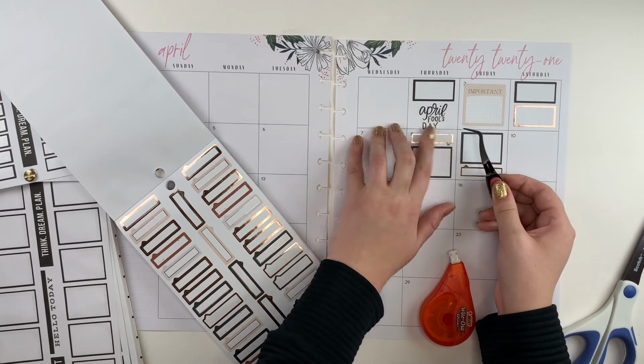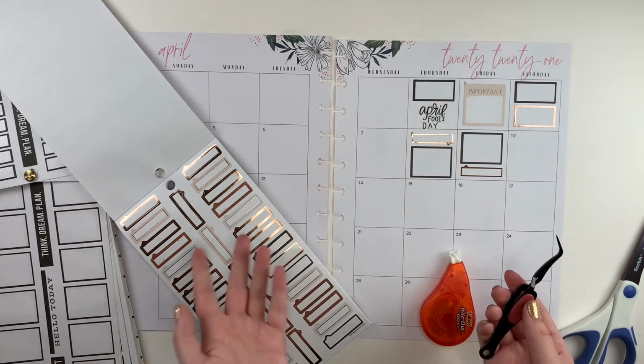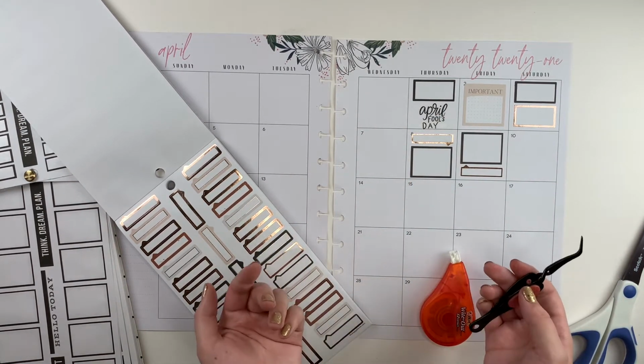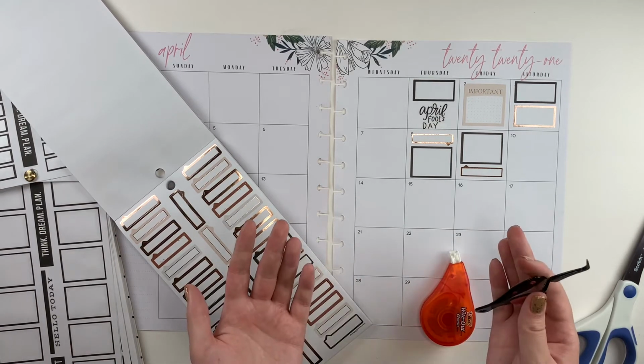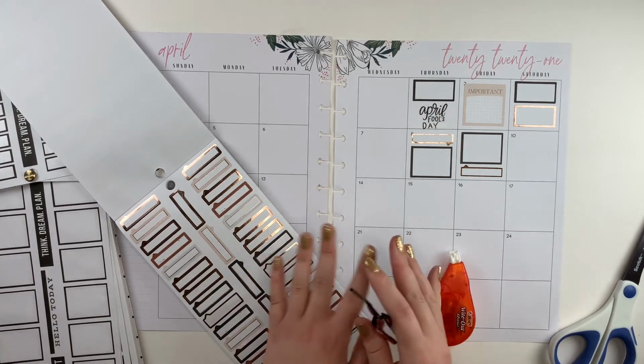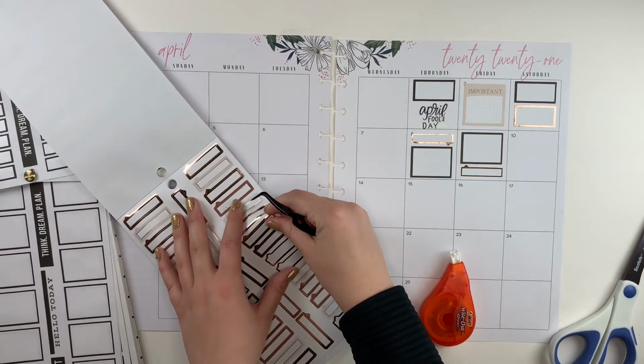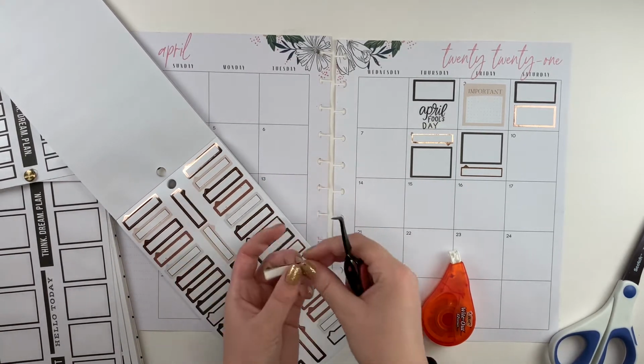Man, I am not used to making monthly spreads. I know I say this every single time I make a monthly spread video, but I'm just not a big fan of making these, but I understand the necessity of them to have a month at a glance. Another birthday on the 7th for one of my sorority sisters.